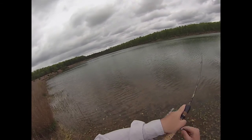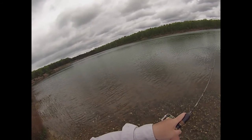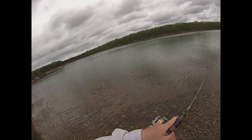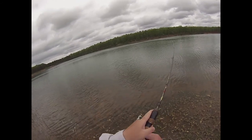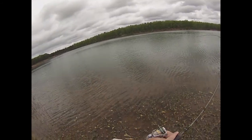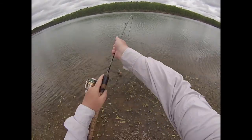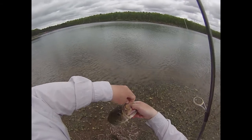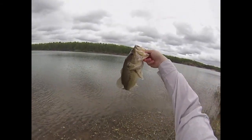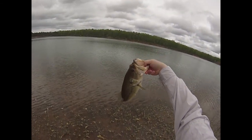There's a fish. Hit that as soon as it hit the water. Feels like it could be a better fish. What have we here? Oh yeah, it is a better fish. Come on. There we go. Much better than what I've been catching. That one's a nice 2-pounder, maybe a little bit better. Good fish.